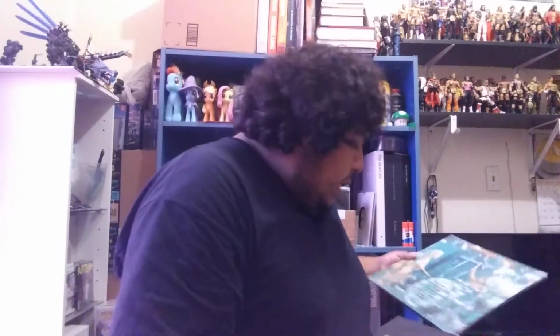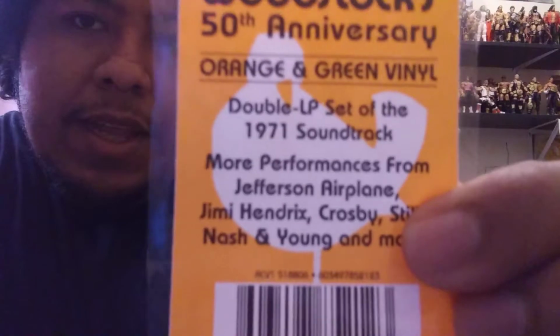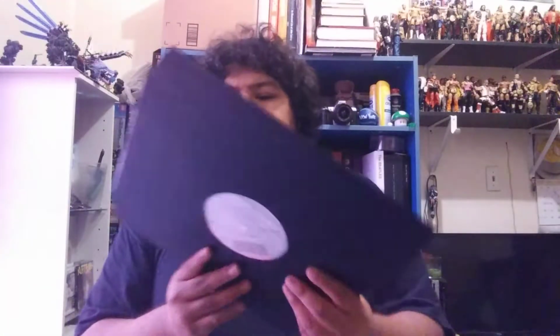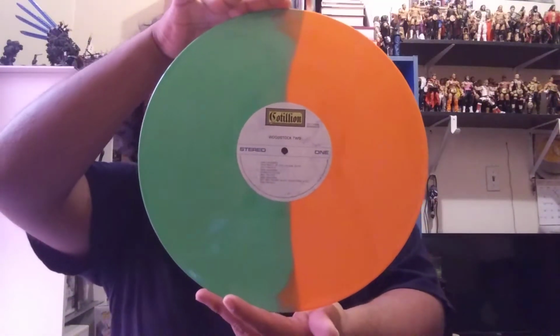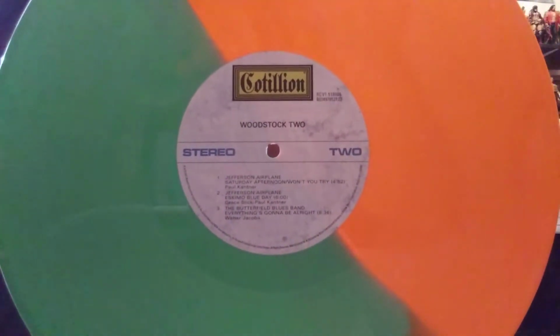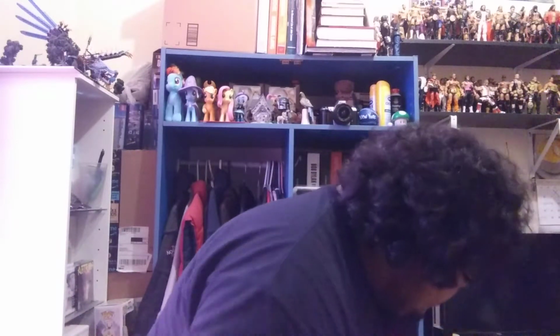And I'm going to show you the hype sticker first. So here's the hype sticker. I've already opened this back in, I think, June. That's when I got it. So this is on orange and green vinyl. And there it is. Looks interesting, I'll say that. It has orange to match the front lettering of Woodstock and green for, I guess, the grass. So there's that.